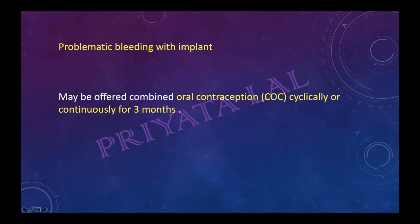Okay, good. Now, problematic bleeding with implant: COC can be given cyclically or continuously for 3 months. Fine.